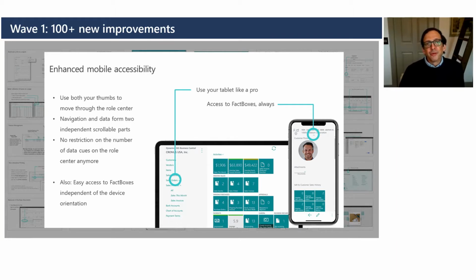You can see a beautiful experience taking advantage of the right landscape on the tablet or layout on the phone, and flowing everything quite naturally to take best advantage of the device, as well as optimizing, for example on the phone, the way you use your fingers, to give a simpler, more streamlined experience, and then making more data available. So, for example, keeping the fact boxes visible. So great new progress around mobile experience for Business Central.